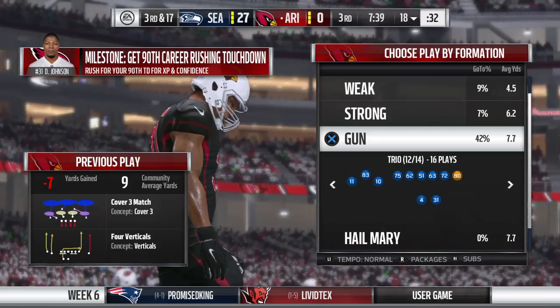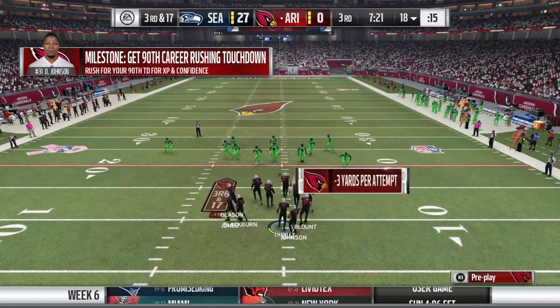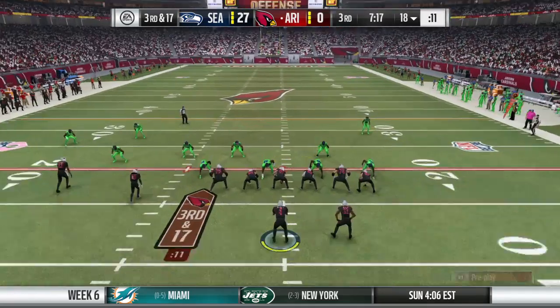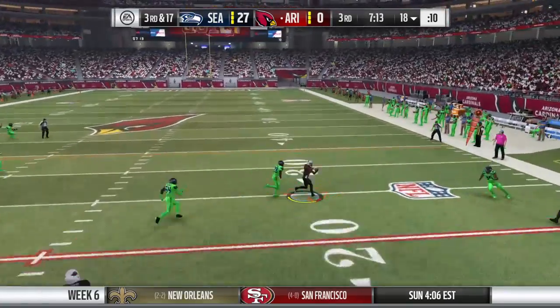That play was well covered. Just tried to check it down. Unfortunately, not able to find any yardage on that one. A nickel look by Seattle on 3rd down. Yep, 5 defensive backs now. They'll look to throw here.